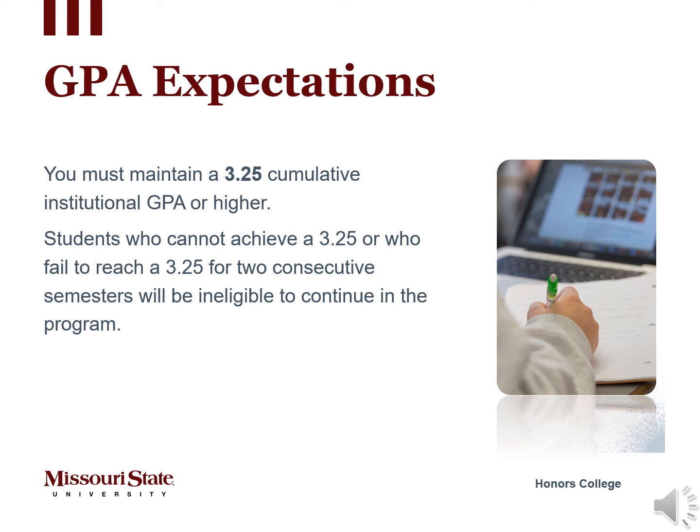Students who don't reach a 3.25 in one semester have the opportunity to improve their GPA the following semester and remain in the Honors College. We don't believe one bad semester should define your abilities and potential. You'll be placed on probation and be able to lift that probation once your GPA reaches the requirement or above. However, if a student cannot achieve a 3.25 or fails to do so for 2 consecutive semesters, they will not be able to continue in the program. If you find you're struggling, please stop by our office. We can get you in touch with other resources to help facilitate your continued success.